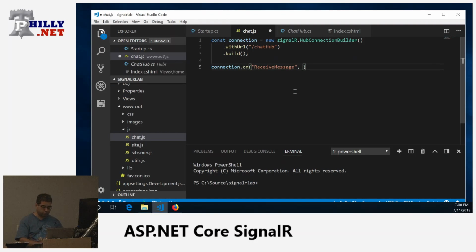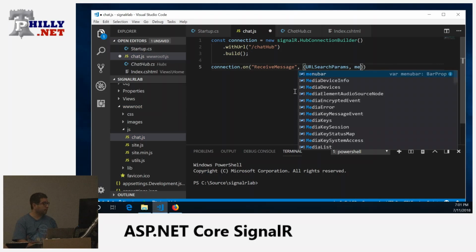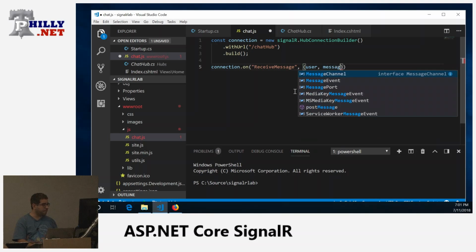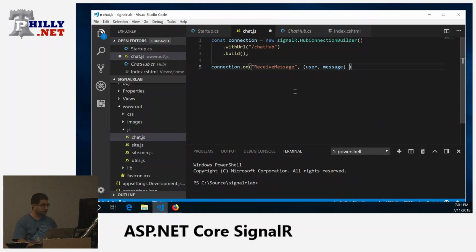I'm going to use arrow functions. I didn't use the word lambda, so that way a JavaScript person wouldn't throw tomatoes at me. And I'm going to say that I'm writing a function that takes a user and a message as its parameters. And what does that function do? I say what it does by using the fat arrow and open and close curly brace. And now I can write code in here, just as if I went somewhere else and wrote a function.